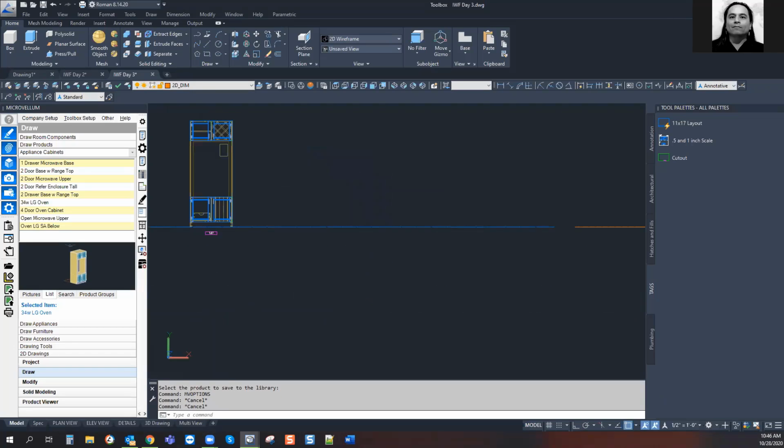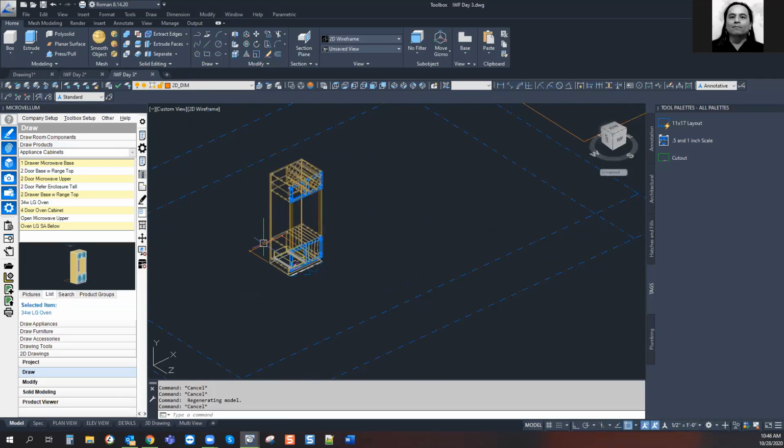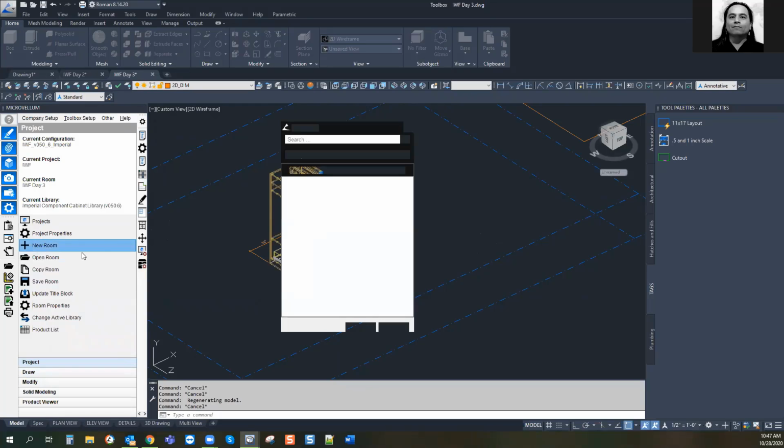Now to really test this, I'm going to go to the project yesterday, and I know for a fact that that room yesterday, or actually not project, the new room, and I know that I actually need a 33-inch wide cabinet and not a 34. So now that this is saved, I can exit out of here, close down, however you do it, and navigate to the new project or the alternate room that you were in.